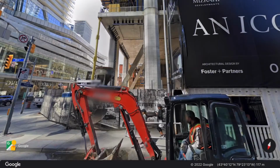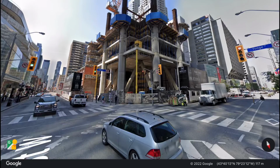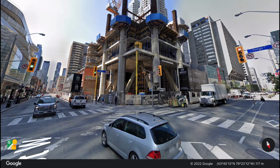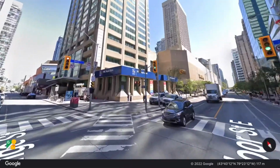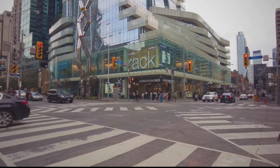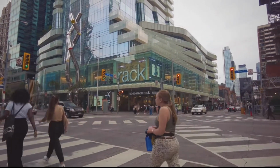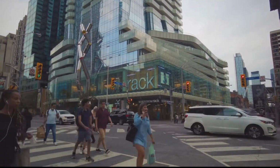One development here of note is The One, which is this structure. When completed, it is set to be the tallest building in all of Canada. This structure sits right at the extremely prominent, famous intersection of Bloor and Yonge Street, which is right smack dab in the heart of Toronto, and arguably is the most significant meeting of streets in the whole city.